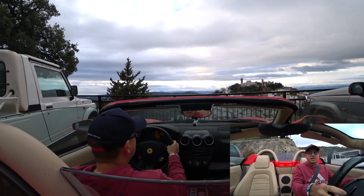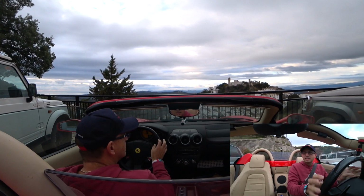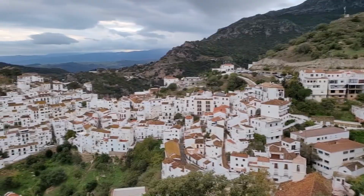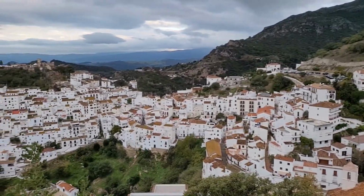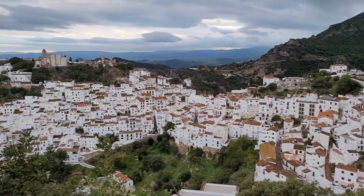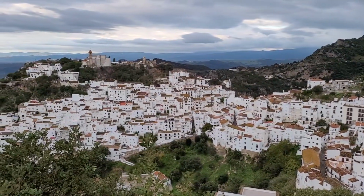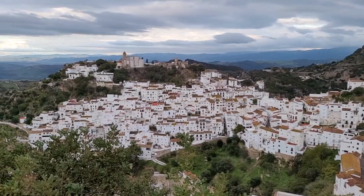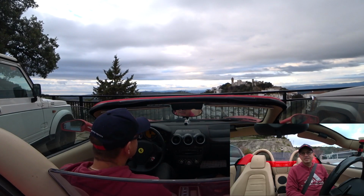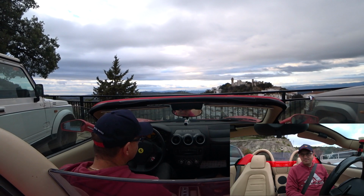Ta-da! So this is like a traditional Andalusian white village. It's very nice actually. I'll maybe try and take you through it for a tour one day. And there's the remains of a Moorish fortress at the top. It's a 12th century fortress. Really nice to come here. Like I said, that restaurant, Sarmiento, overlooks the village. It's in a beautiful place and definitely worth going to.